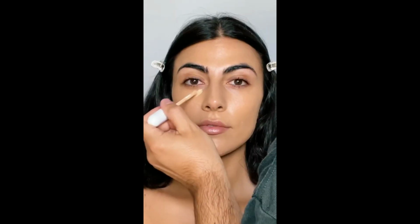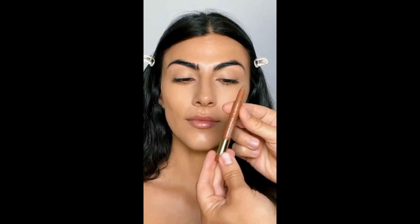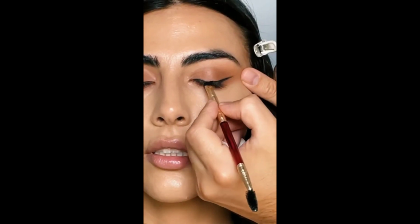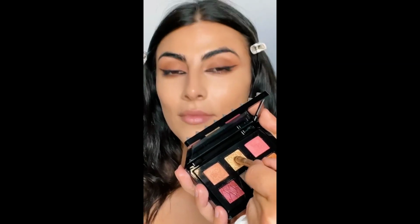It is typically characterized by bold colors, dramatic features, and a polished finish. Glam makeup can be worn for any occasion, but it is especially popular for special events such as weddings, proms, and red carpet appearances.